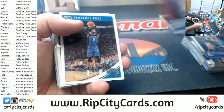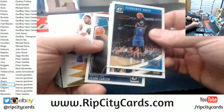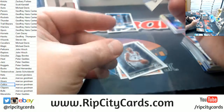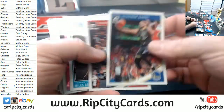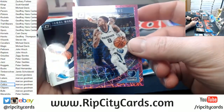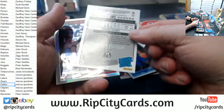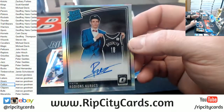Retro Series, Gary Payton to 99. Blake Griffin, Prism. Another Luka of the Rookies. Hey, Marshawn Brooks to 79. And for the Brooklyn Nets, Crooks.